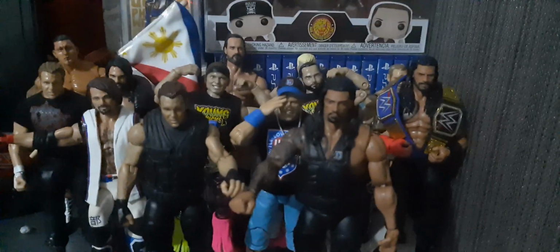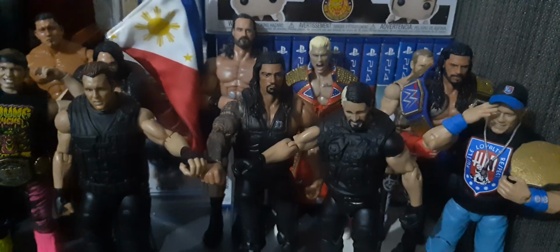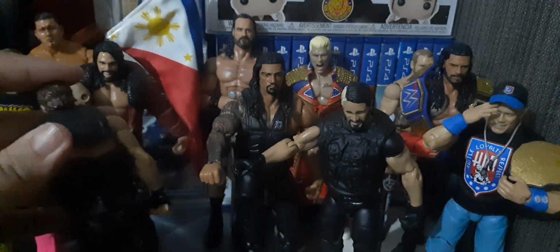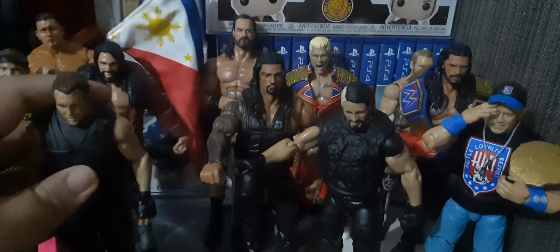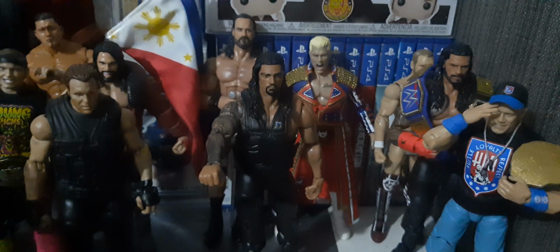Not sure if I can zoom in or zoom out. This tripod is wonky, or maybe I could just spread out the figures. Hold on, I can actually just do that. Okay, so these are those figures. There's some damage on the vest of this trio, especially Ambrose. Look at this, there's damage right there. Seth also has some minimal damage on his jacket too, but it's actually fine. It's not noticeable.